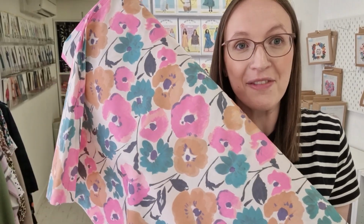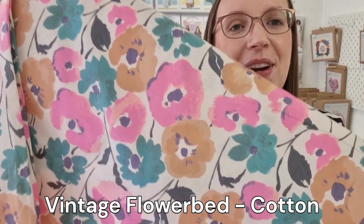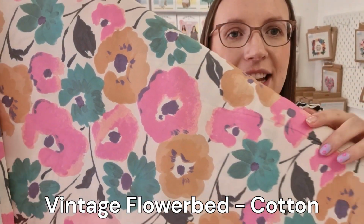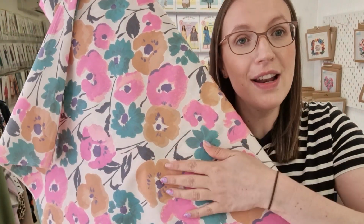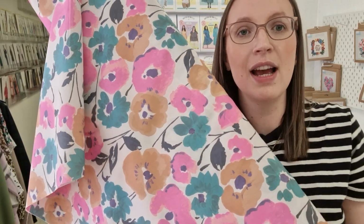The next one is, I got it just because I couldn't resist the colours. Just love the colours of this. So this is called Vintage Flower Bed. I think that's what I called it. I'll put it up on screen. But it's a cream coloured background, and then it's got these really pretty flowers. Quite a large design, to be fair. So that's my hand for reference.